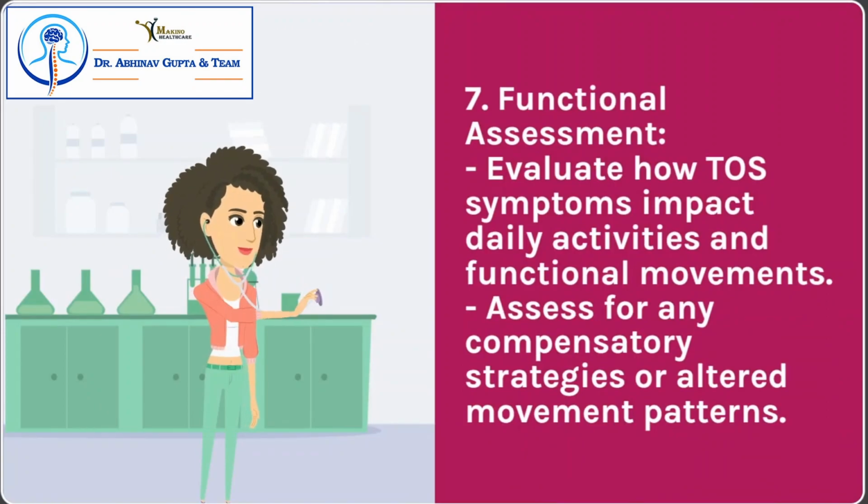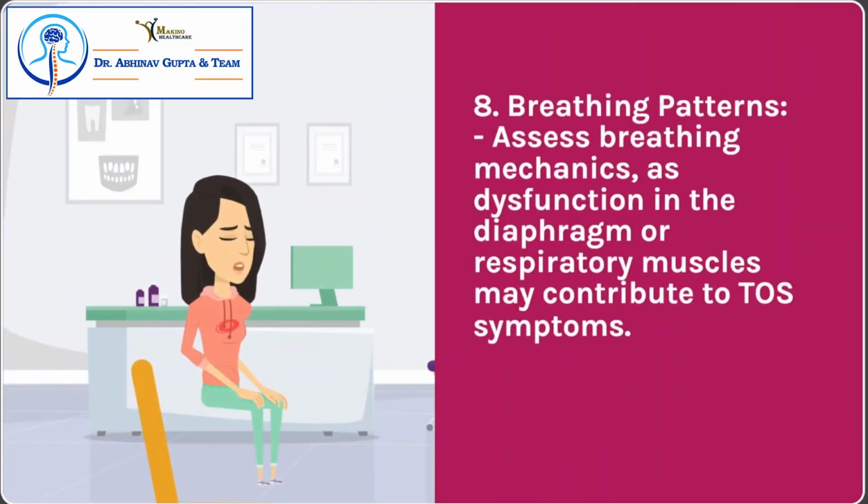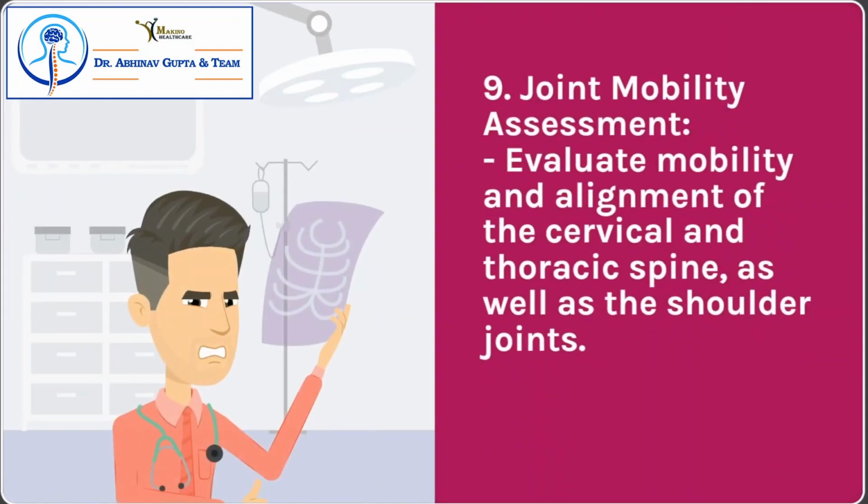7. Functional assessment. Evaluate how TOS symptoms impact daily activities and functional movements. Assess for any compensatory strategies or altered movement patterns. 8. Breathing patterns. Assess breathing mechanics, as dysfunction in the diaphragm or respiratory muscles may contribute to TOS symptoms. 9. Joint mobility assessment. Evaluate mobility and alignment of the cervical and thoracic spine, as well as the shoulder joints.